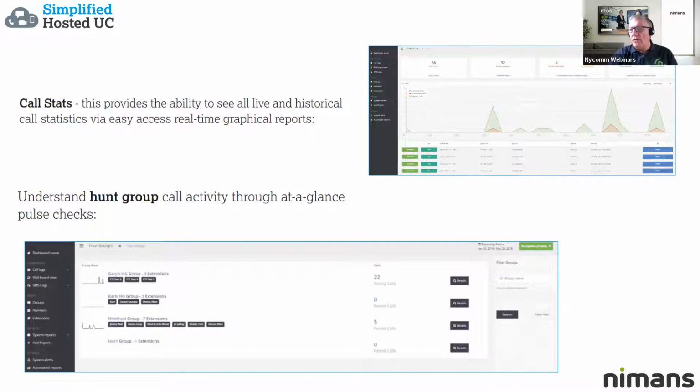We can look at our various hunt groups, and we can see how many people are actually in those hunt groups, what extensions are live, and whether that hunt group is actually working. We give you an actual pulse check to see what's occurring. In this particular example, you can see we've got some live calls and some zero calls for some of those hunt groups. So again, live information, we can see how our hunt groups are working. With a dispersed workforce, working from home, hybrid working, we can still track to see where those hunt groups are.